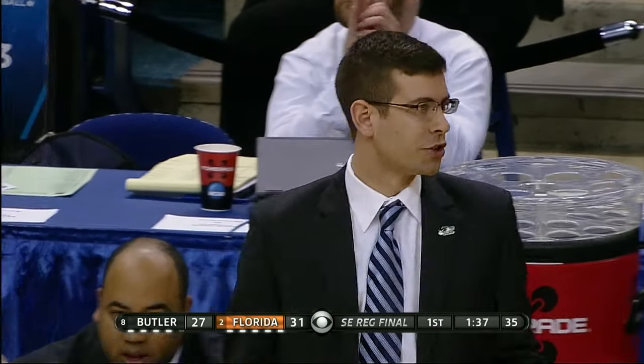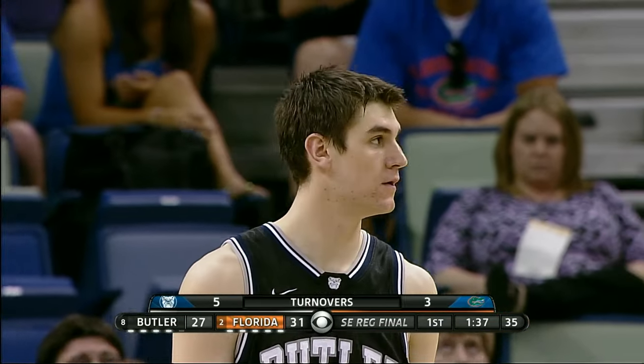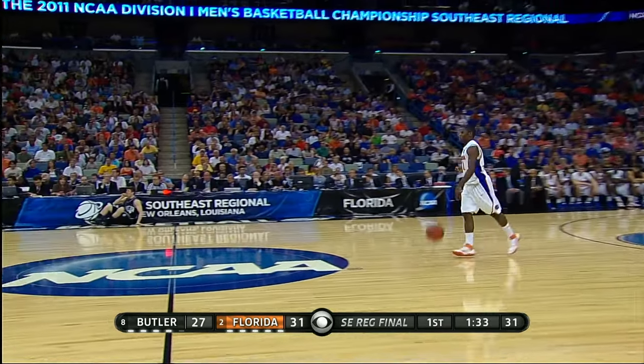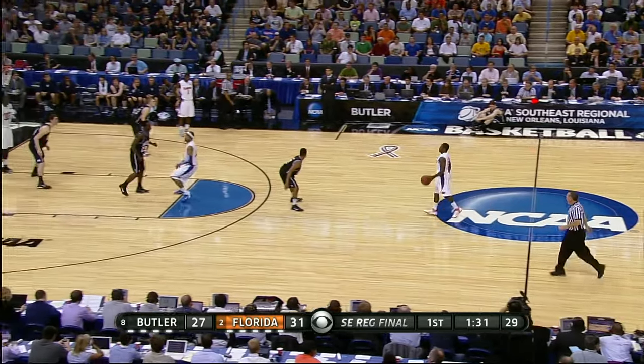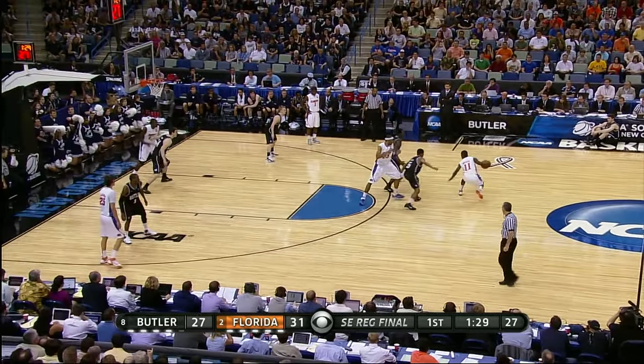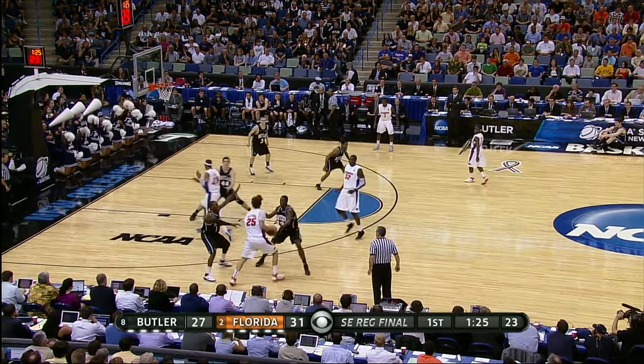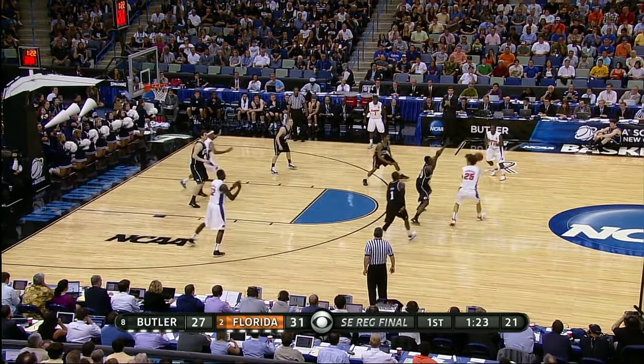It's a different kind of pressure that Florida is bringing. It's a three-quarter trap. And what they're doing is they're letting the ball come up the side of the court and trying to bring the other point guard around from the backside, blindside, to come up with the steal. And I'm sure that's only one of several varieties that they'll demonstrate. Obviously, they're testing them.